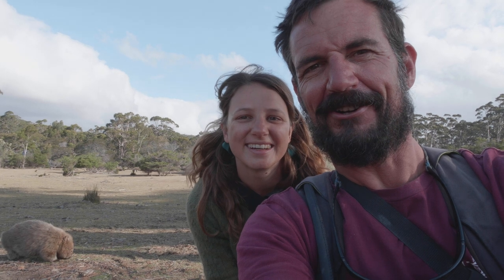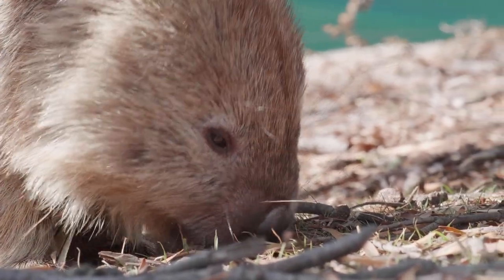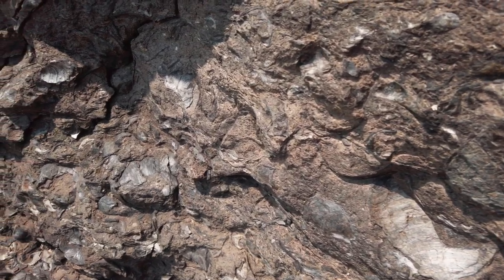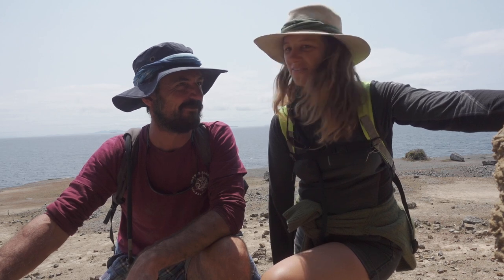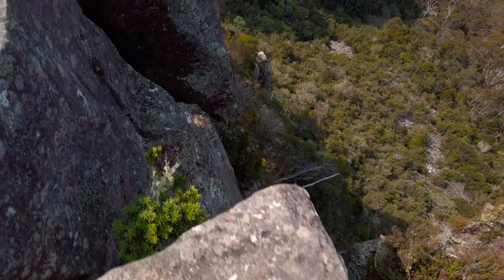We've made it to Maria Island and it's infested with wombats. It is. They are very single-minded. There's just shells everywhere. It's crazy. I've never seen anything like it. It feels ancient.